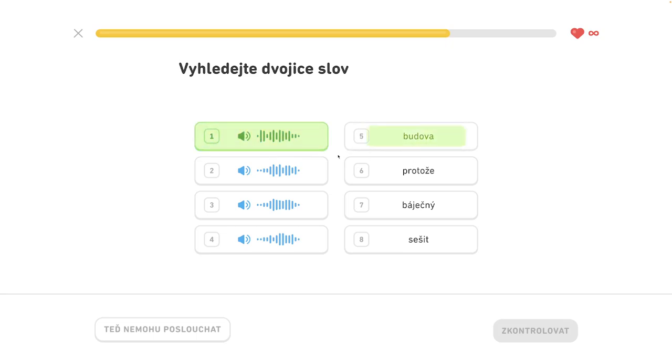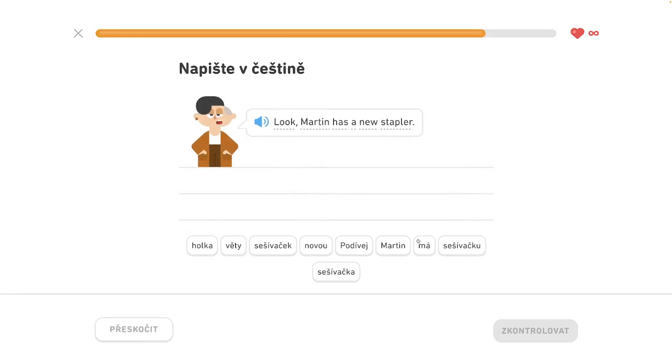Building. Budova. Wonderful. Skvelý. Báječný. Because. Pretože. Notebook. Zošit. Look, Martin has a new stapler.